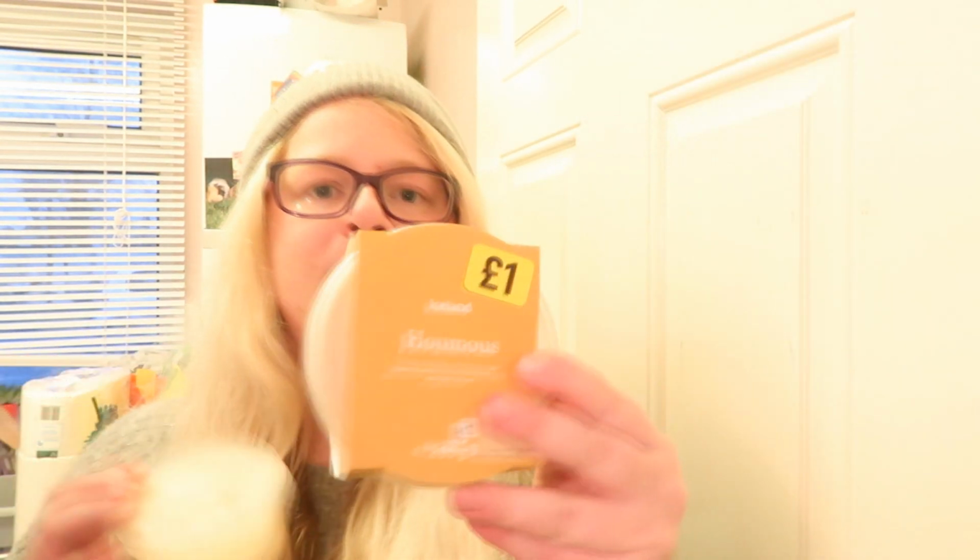So a tub of hummus is £1 each in Iceland. They do quite different loads of flavours. Got two of those, just the normal.